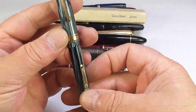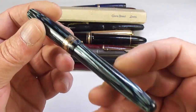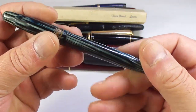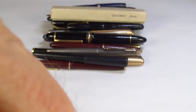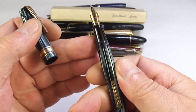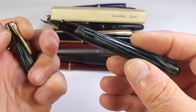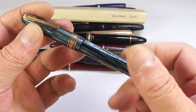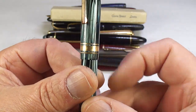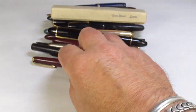Here's a nice one. It's a Waterman in this blue, what we term striated, blue striated pattern. Let's have a look again, see what model it is. Oh, it says here, a W5. Okay, it's got the correct nib on it. That'll make a lovely pen once it's restored. A lovely pattern on it, and quite a large cap band, as you can see there.